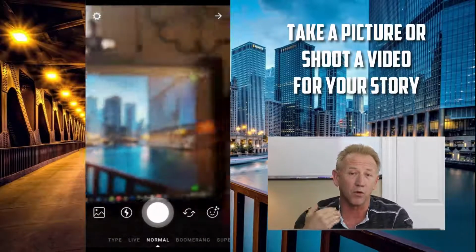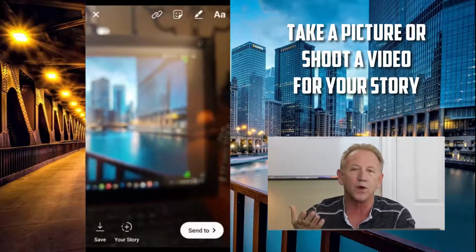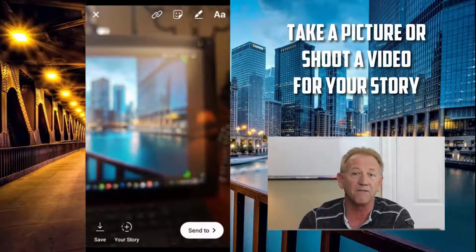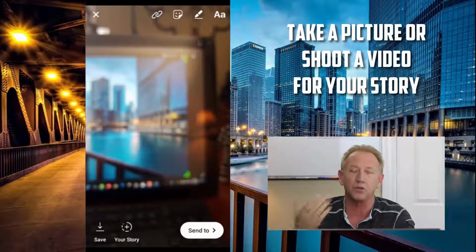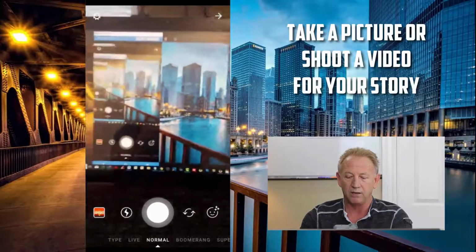Now you can either do front or rear facing, so if you wanted to do a selfie type of image on this, you can do that, or if you wanted to do a video of somebody else, an interview or something like that, you can do that as well. So either one of those you can work on there. I'm going to go ahead and get rid of that. I'm going to show you how to do a video.